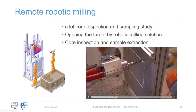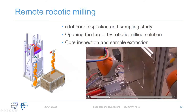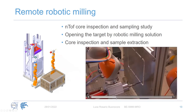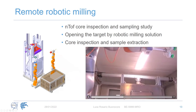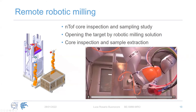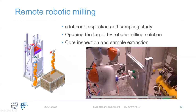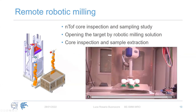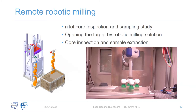As you see, with the two robotic arms, we developed this framework and were able to machine aluminium remotely in this case. With the second robotic arm, we're able to grasp the piece that we're going to remove, easily open the target and put away the part that we removed. Of course, this was a case study. A study is still missing for the vacuum cleaning and other steps that we need to take.